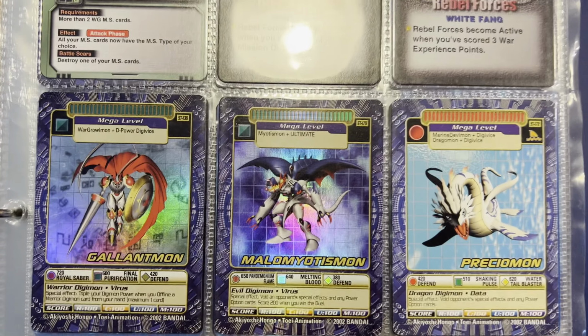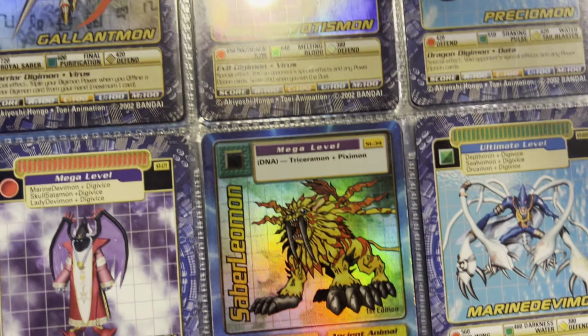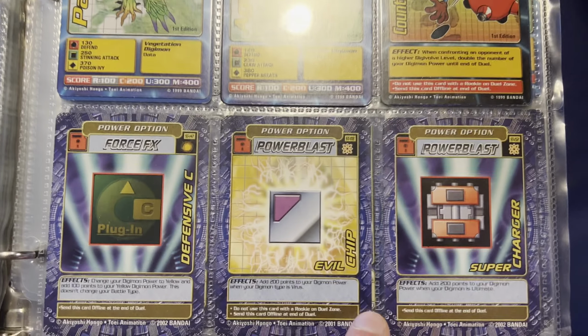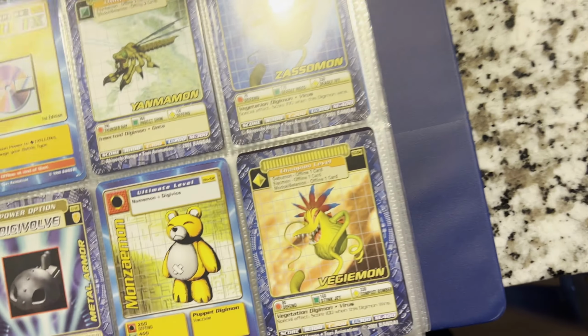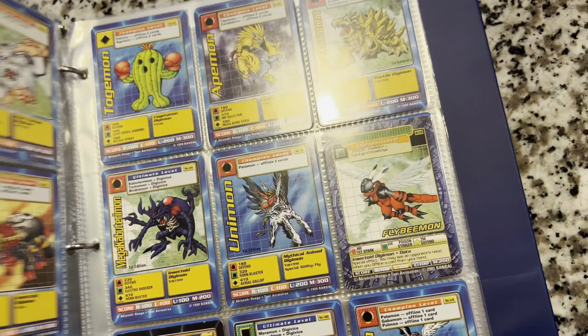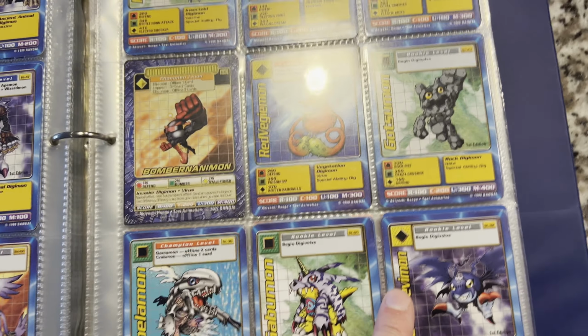And here we have some pretty rare Digimon cards. This is the Gallantmon, Mummymon. These are foils. These are pretty difficult to find in really good condition like they are. So just a few here. None of these other ones are really too valuable. Let's keep going. Got a lot of the original Digimon cards.